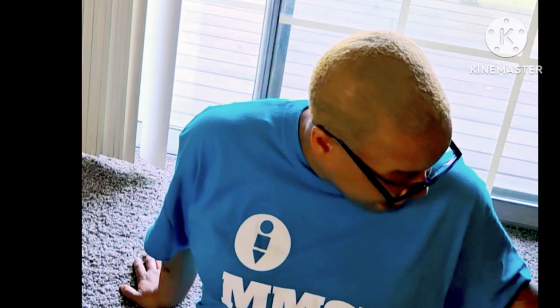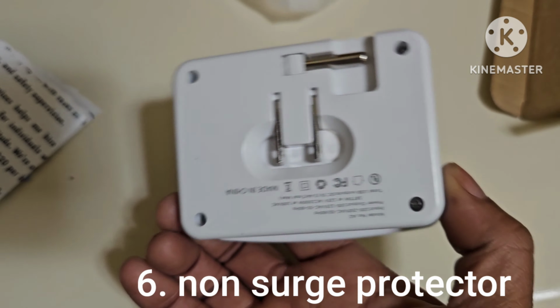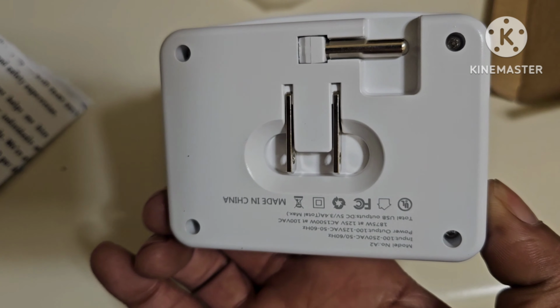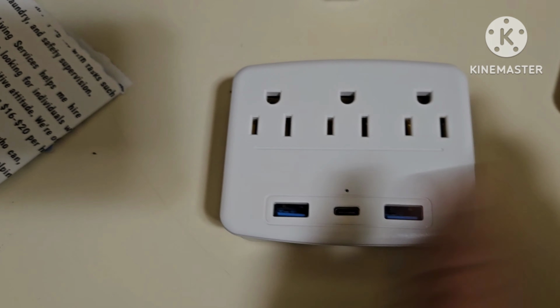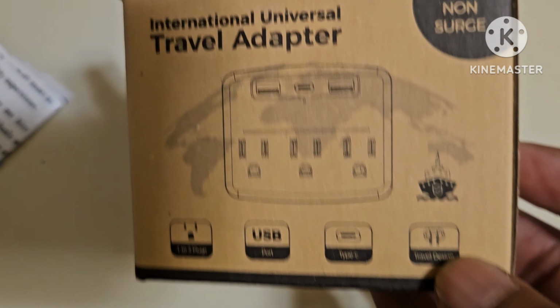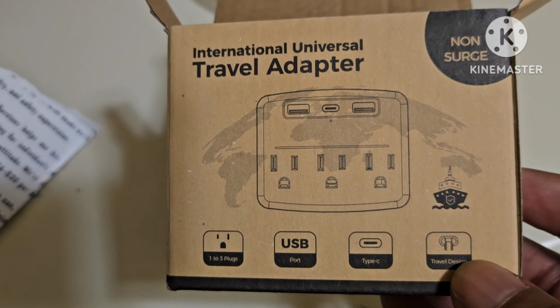So, motion sickness medicine. This part of the video, I'm actually doing a voiceover because the original one I had off Temu did not look like the right one. It didn't say non-surge, whereas this one I ordered over Amazon overnight says non-surge and cruise approved.